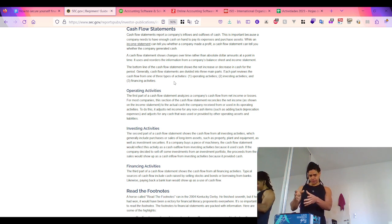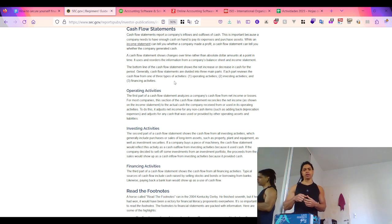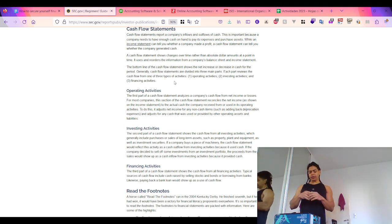So this section helps investors see how often a company is raising funds and where this money comes from. Because if a company's cash flow comes primarily from its operating activities, that's a good sign of a good investment. However, if a company is constantly relying on taking on debt or issuing equity, that might not be a good sign.